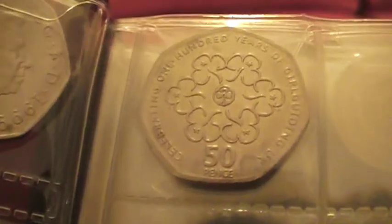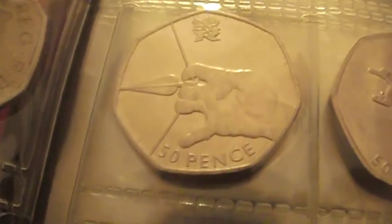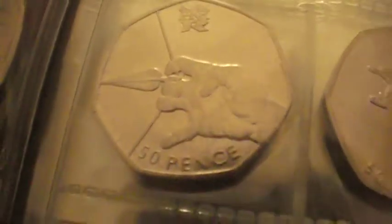Girl Guiding, just under £2, possibly about £2. I don't come across many of these. Archery, yeah, a couple of pounds. Compared with a lot of the others, there's low mintage figures though. If you get something like the Victoria Cross ones, this one is rare compared with them, so a few pounds I'd say.